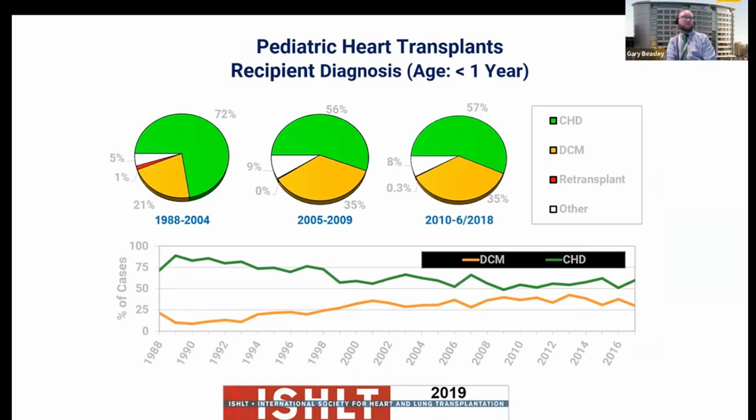And when we look at the diagnosis for which they are transplanted, back in the 80s upwards to the early 2000s, the primary reason we would transplant an infant or a neonate was for congenital heart disease. However, in the more contemporary cohort, you can see that it's only about 57% are congenital heart disease, 35% are now dilated cardiomyopathy, and 8% other, which in all honesty, that 8% is probably things like myocarditis or arrhythmias that are so incessant that we have to move towards transplant. So in all honesty, you're looking at almost a 50-50 split between congenital heart disease and persistent left ventricular dysfunction due to other causes.